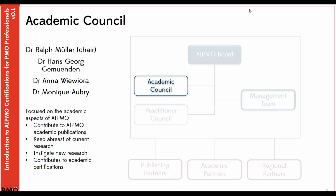If we go down to the Practitioner Council and look at what the Practitioner Council do, this is the other side of that coin. So what we're looking for from a Practitioner Council is people who are actually on the ground doing the role at the moment, and taking some of the findings that are coming from the research and looking at how it's actually being used in practice.